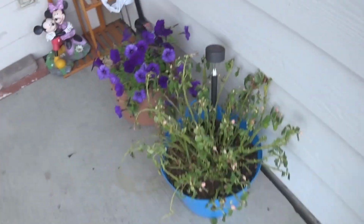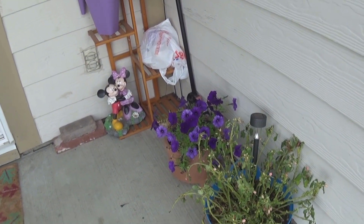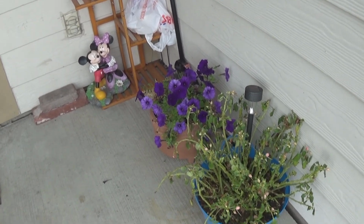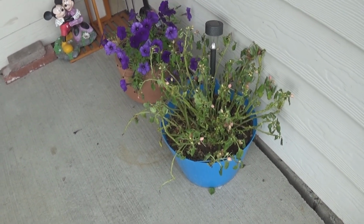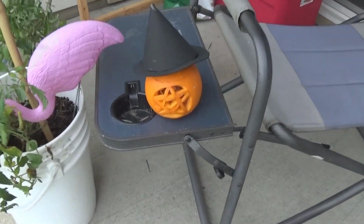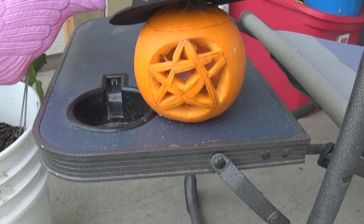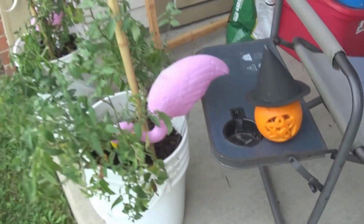These plants are about done. It is the 20th of October, so the purple ones seem to be doing okay. These are done. Michelle is not going to bring them in the house. We've already discussed that. I did make this pumpkin, and tonight I'm going to get the tea light going.